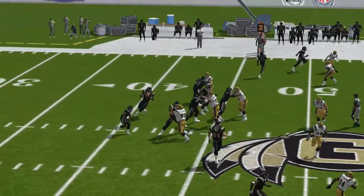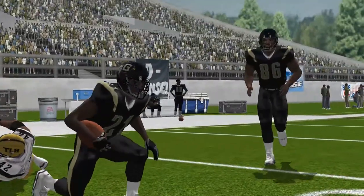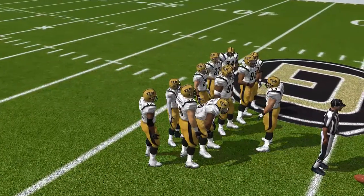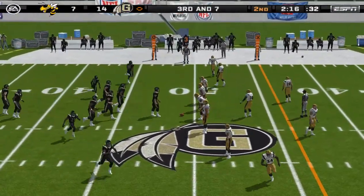Only one man back. With the pass, and it's caught. Number 42 is there for the tackle at the 49-yard line. Makes the catch, and it goes for about 3 yards. That'll bring up third down. Two-minute warning coming up. Ball on the 49-yard line.